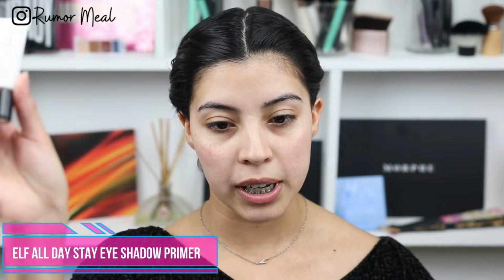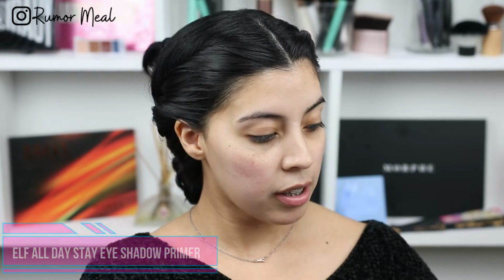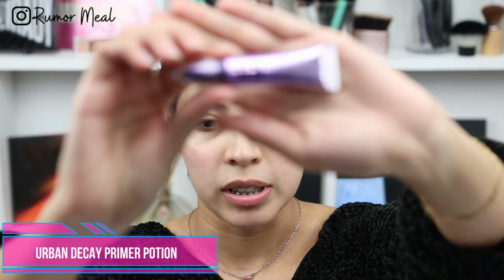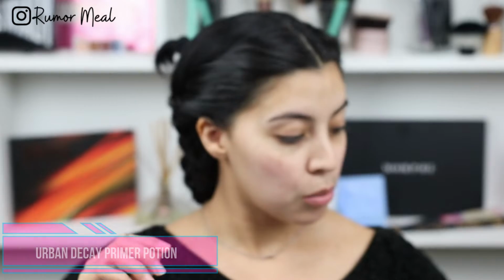The first thing that we purchased was eye primers. So we actually got two eye primers. We have the e.l.f. All Day Stay eyeshadow primer, and it looks like that. And then we have more of the high-end or prestige brand, which is the Urban Decay Primer Potion, in the original. So I'm really excited about these two. Obviously two different price points here, right? So I'm interested to see if the e.l.f. one will hold up the same way that the Urban Decay does.